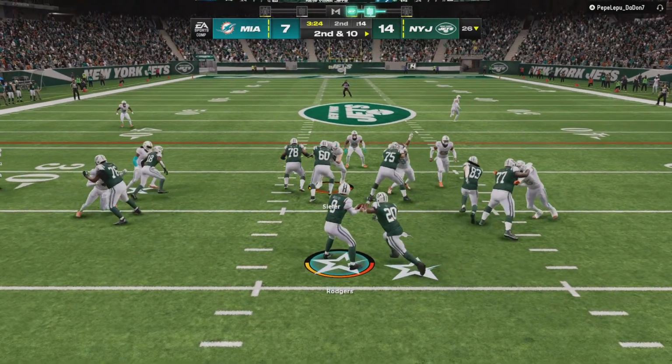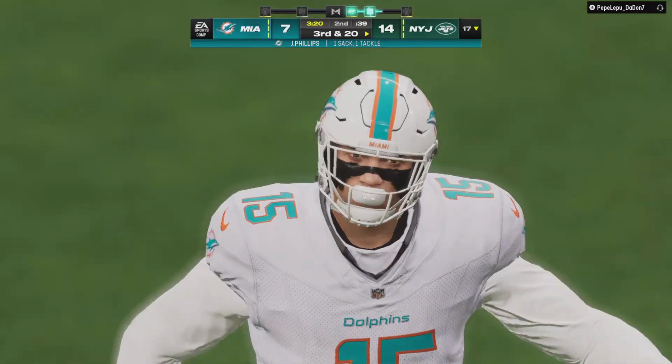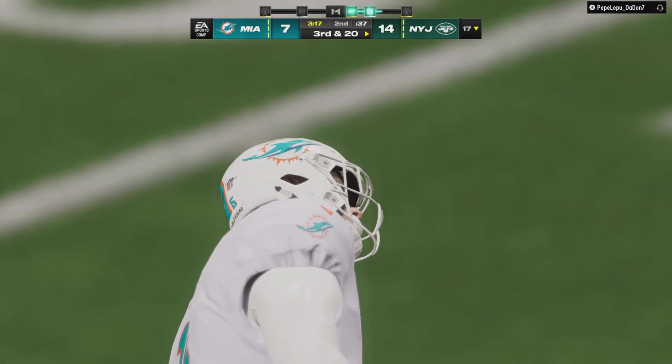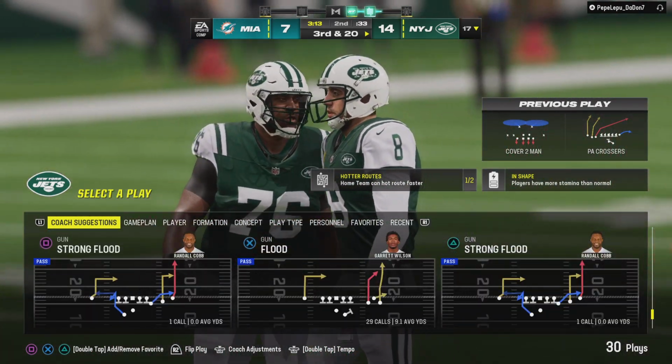Play action. Now it's Rodgers. And the Dolphins rush gets home. Down he goes. Jaylen Phillips, the former first-rounder, getting in there for the sack.